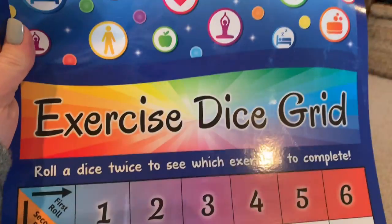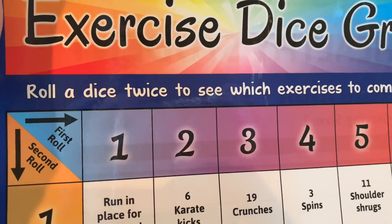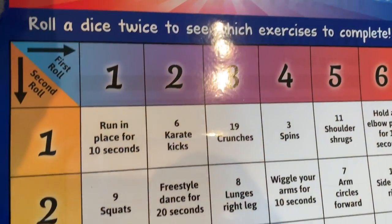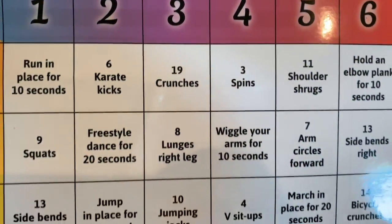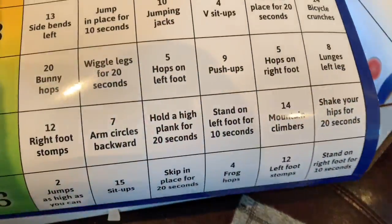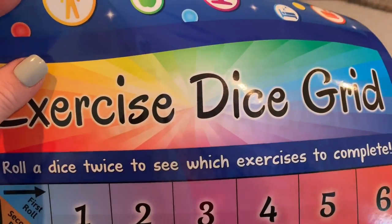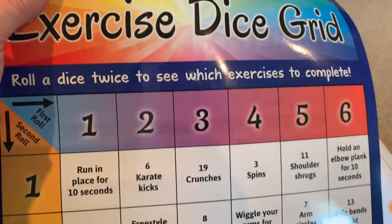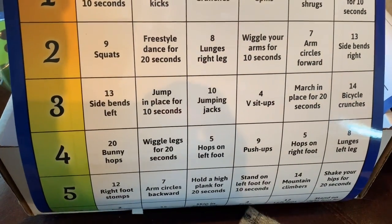Okay, this is an exercise dice grid. Let me open this and see what this is. This is intriguing. Look how totally cool this is. Oh my gosh. Move over, GoNoodle. Roll the dice twice to see which exercise to complete. Look at that. Run in place for 10 seconds. Karate kicks, crunches, spins. Oh, how awesome. How cool is this? Neat. That'd be fun. You could even do it whole class. Just have a kid come up and roll the dice and we'll do whatever exercise they roll.